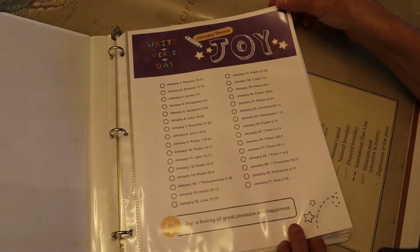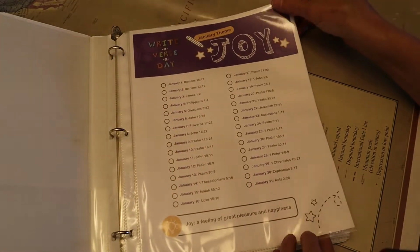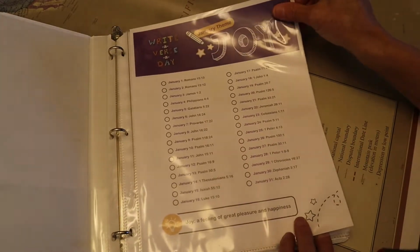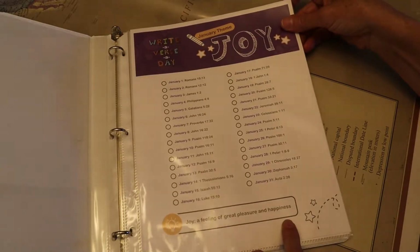So we're going to take it out, and I'll get them a notebook. Maybe I'll make them a kind of cool looking notebook or something. We'll decorate it, and they are going to write one of these verses every day for the whole month in their notebook. And down here it's got the little definition for joy.